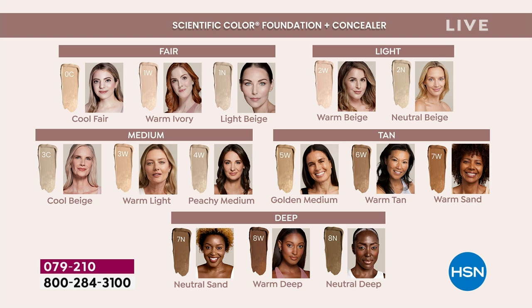And the tans: golden medium. So that's what you're wearing right now, Bobby. That is an olive. Warm tan, you are a peachy tan. Warm sand, you are a redder tan. 7W, that's what Chanel used under her eyes, and then she used the 7N in the deep as her base foundation. Neutral sand, 7N, a true neutral darker brown. 8W, cinnamon brown, cinnamon deep. Neutral deep, ebony. And that 8N, it's really hard to get that 7 and 8 level N without blues and grays, and I got it.